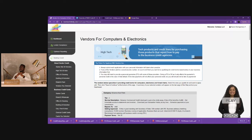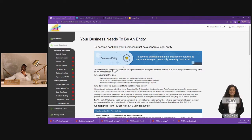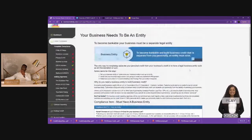So again, go to finlitdiy.com to do your free success scan. You'll get your login. You'll log in here, start to address your compliance items. Even if you do not sign up with us for either of our service options, you can take care of these things for free and know exactly how to handle everything.